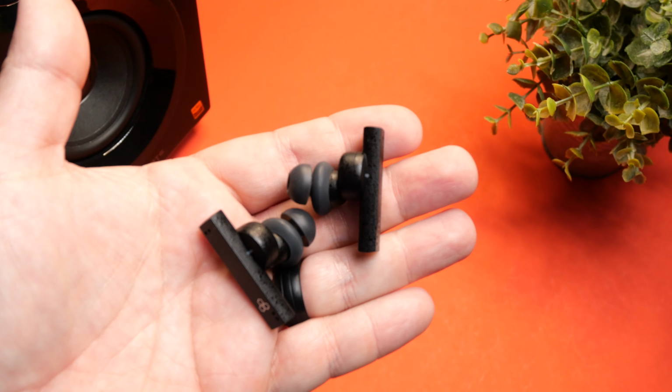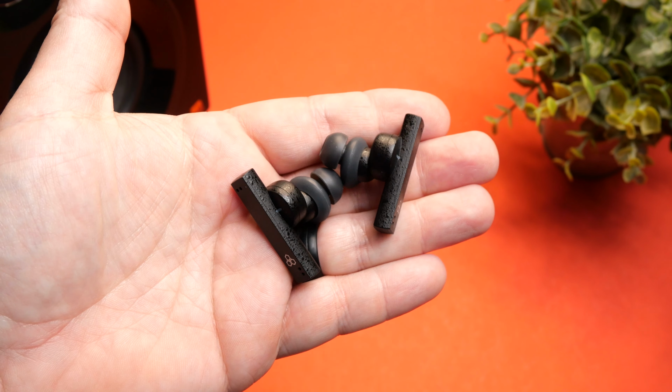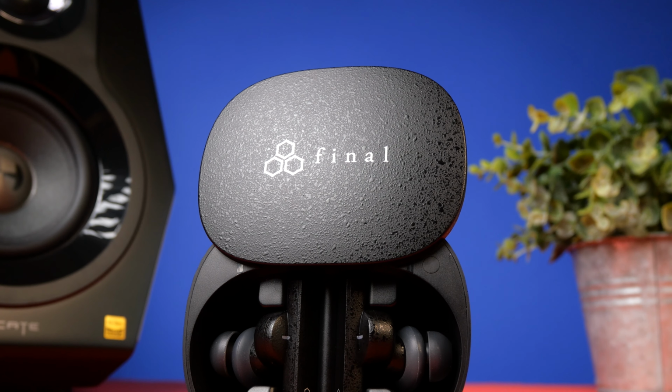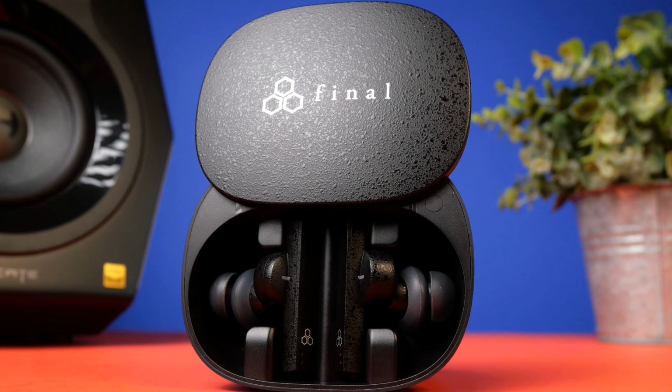And it does have fast charging, but it's not really anything special here either, because on a 5-minute charge, you're only going to get 45 minutes of use. And I don't even know if that was worth noting on the packaging or the marketing, because again, we've seen where a 10-minute charge can give you 3 hours, but at least there is something there.